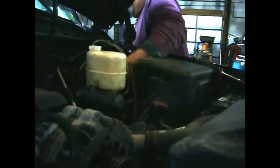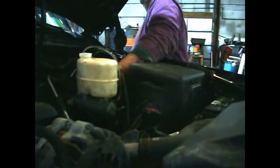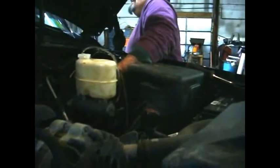Like I say, you can't put nothing but brake fluid in them. I've seen people put motor oil. I've seen transmission fluid in them. What happens? It swells up all the seals, all the hoses. You have to replace the entire brake system.